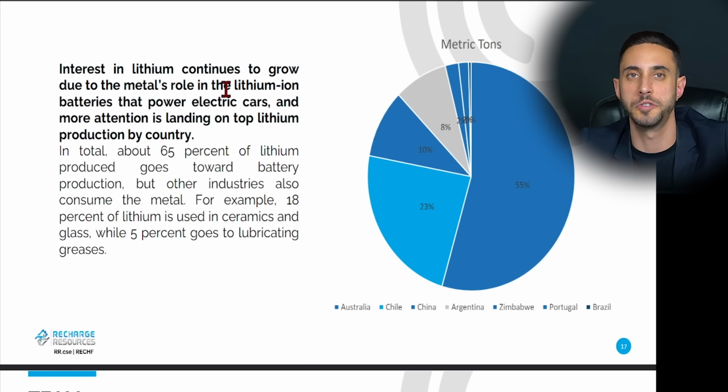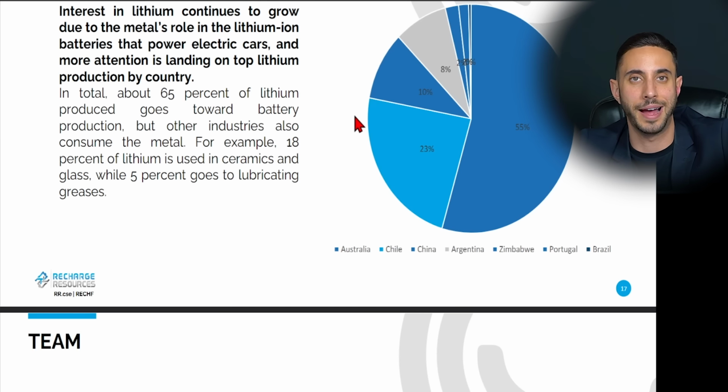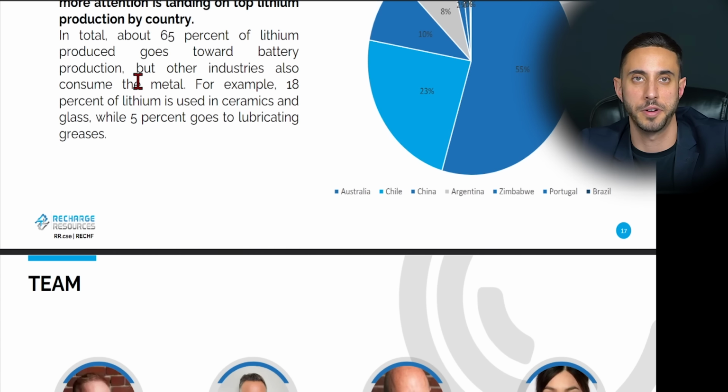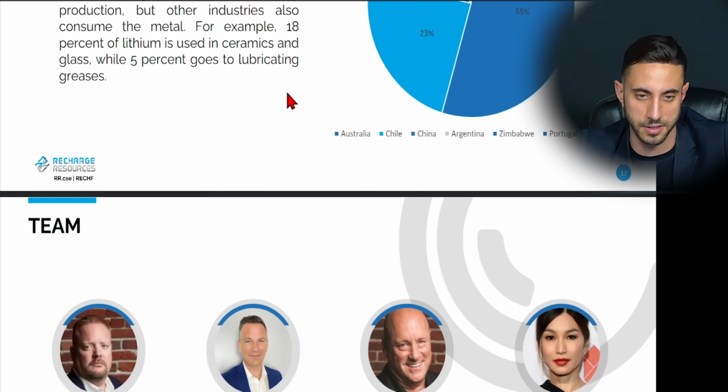Interest in lithium continues to grow due to the metal's role in the lithium-ion batteries that power electric cars, and more attention is landing on top lithium production by country. In total, about 65% of lithium produced goes toward battery production, but other industries also consume the metal. For example, 18% of lithium is used in ceramics and glass, while 5% goes to lubricating greases. That's interesting. I didn't even know that.